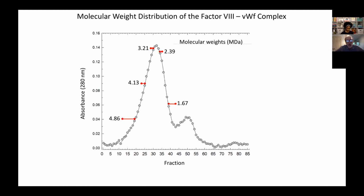I think that this is the first time anyone has ever really been able to measure the molecular weights of von Willebrand factor proteins exactly. What you see here is that the material that elutes early in the column has a higher molecular weight than the material that elutes later in the column.